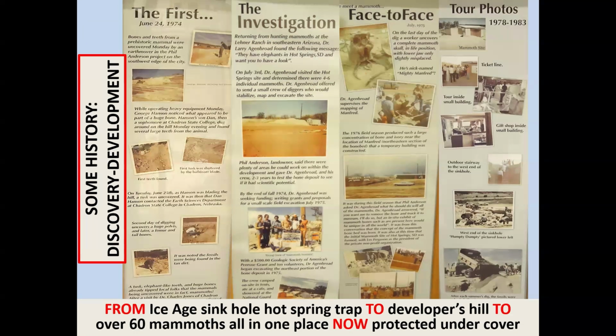They don't have rules like we do in Alberta, where things that are dug up belong to the province or the nation. Instead, what he could do was put a building over it and have a site. It took a while, but that's what they eventually did. The developer just sold the land back, or gave it. I don't know quite how that part worked.